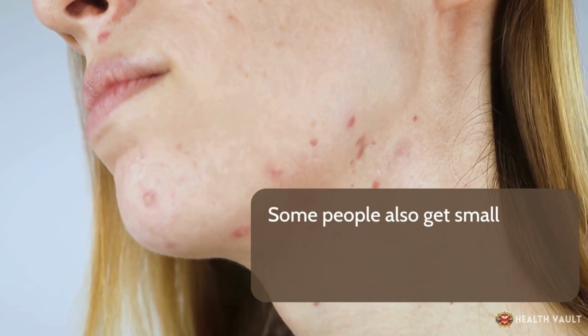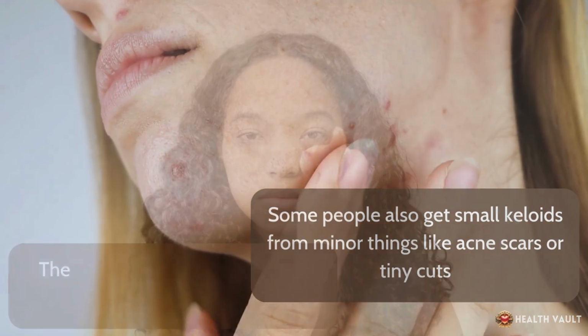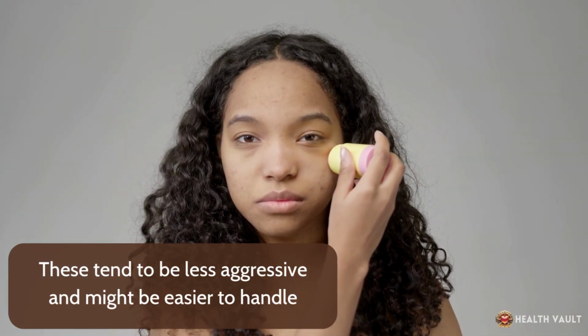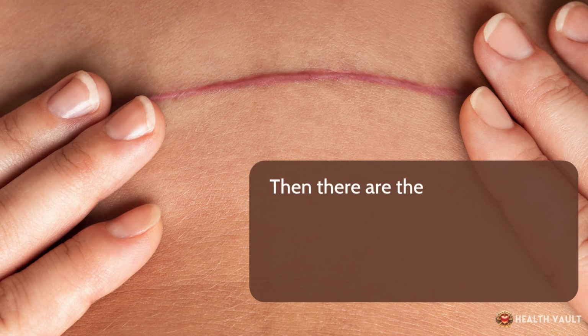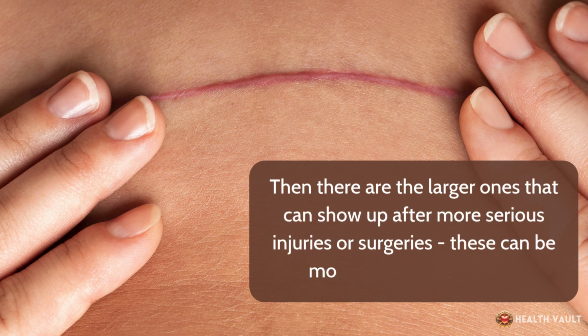Some people also get small keloids from minor things like acne scars or tiny cuts. These tend to be less aggressive and might be easier to handle. Then there are the larger ones that can show up after more serious injuries or surgeries. These can be more challenging to treat.